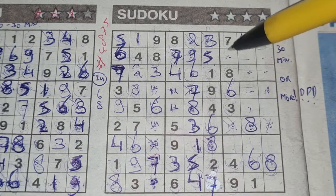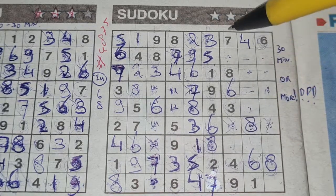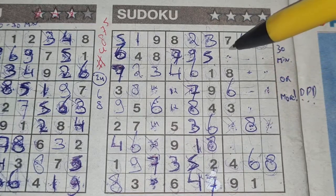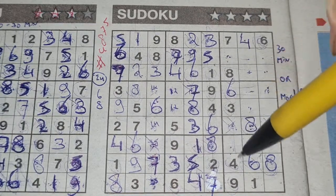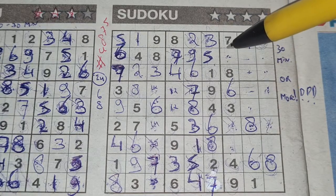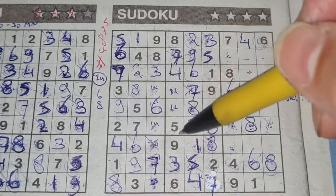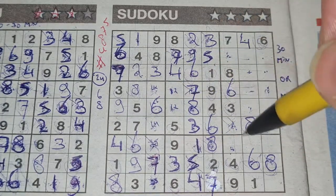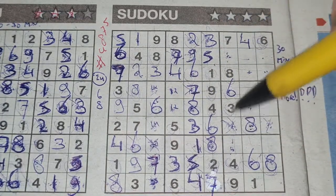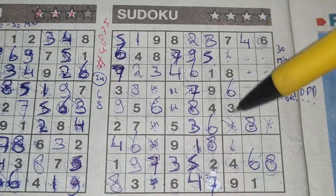Three missing numbers in this column. Those missing numbers: the 1 is missing, the 2 is missing, the 3, the 4, and the 5 is missing. 1, 2, 5. And look, we have a 2 and a 5 in this row, so no 2 and 5 in this box. The 2 and a 5 go in those two boxes as a pair. 2 and a 5.